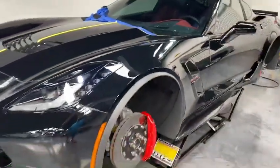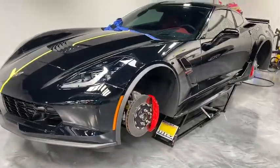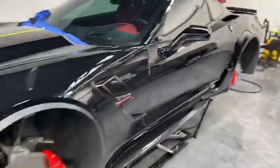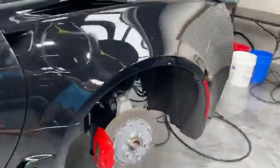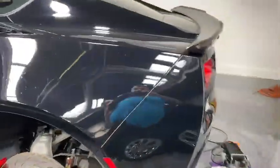We are doing powder coating on the wheels as well. Those were chrome. They're going to be gloss black, like the client requested.